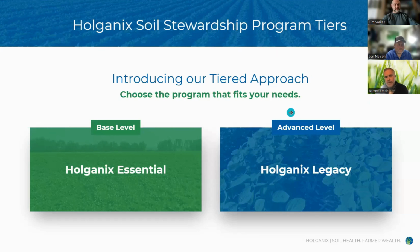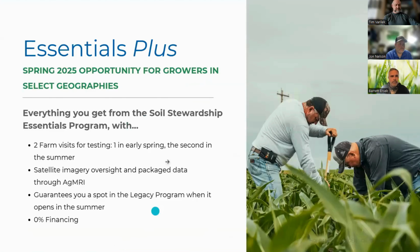Legacy is where we get the carbon benefits. In both programs we do offer 0% financing. So you buy the product today, you can buy spring, you can buy fall, and you wouldn't have to pay for any of it until January of 26 for the 25 growing season. So that's 0% financing. You don't have to pay until after you harvest and see all those results. So that's a benefit for you, in either program. And so let's move on to the next one then.